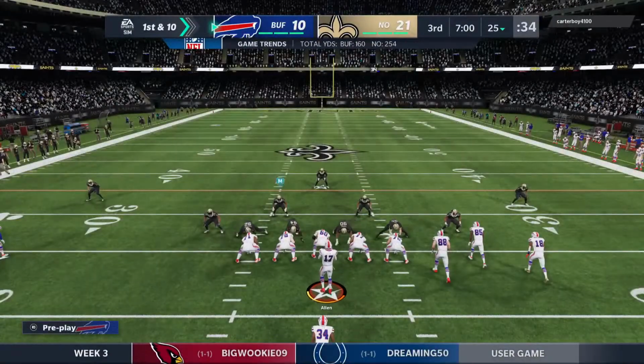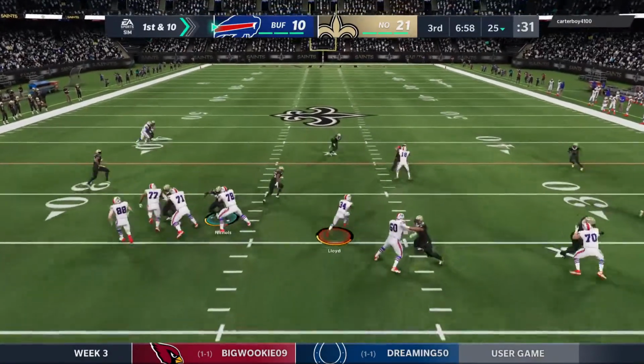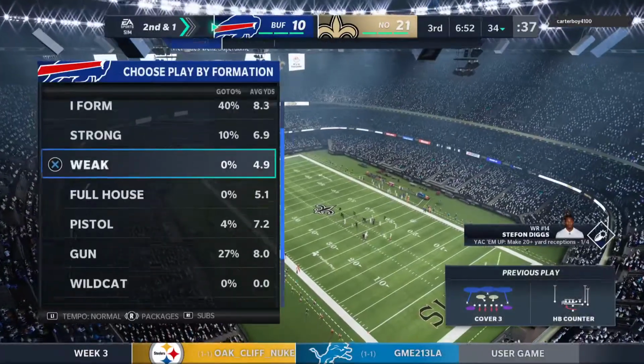Allen and the Bills now with a 1st and 10 at their own 25-yard line. They'll start the third quarter here on the ground. And this will leave them a yard short. Nice pickup of 9 yards on first down.